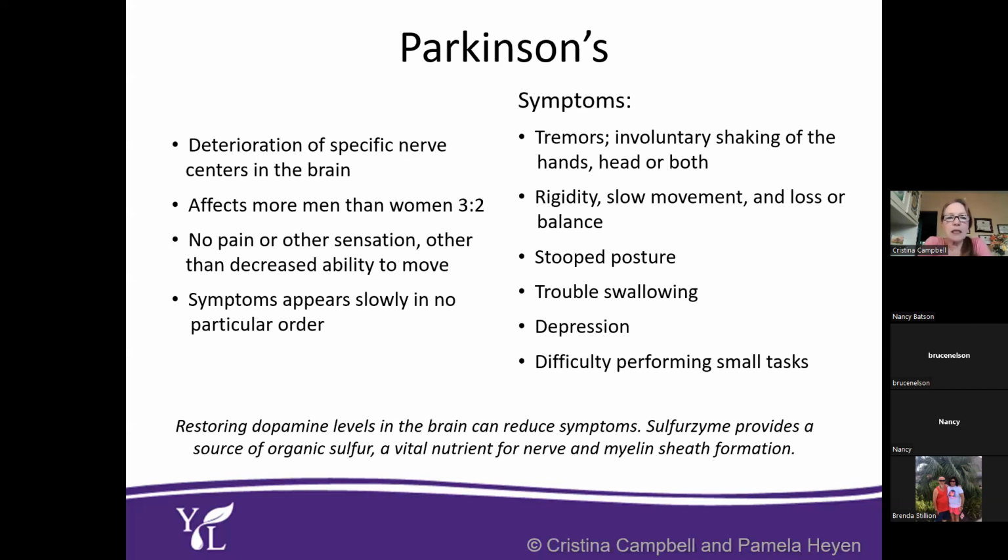Okay. So Parkinson's disease is deterioration of specific nerve centers in the brain, and it affects men more than women, 3 to 2. There's no pain or other sensation other than decreased ability to move. Symptoms appear slowly and in no particular order, and some of the symptoms are tremors, so involuntary shaking of the hands, the head, or both. Rigidity, slow movement or loss of balance. Stooped posture, trouble swallowing, depression, and difficulty performing small tasks.